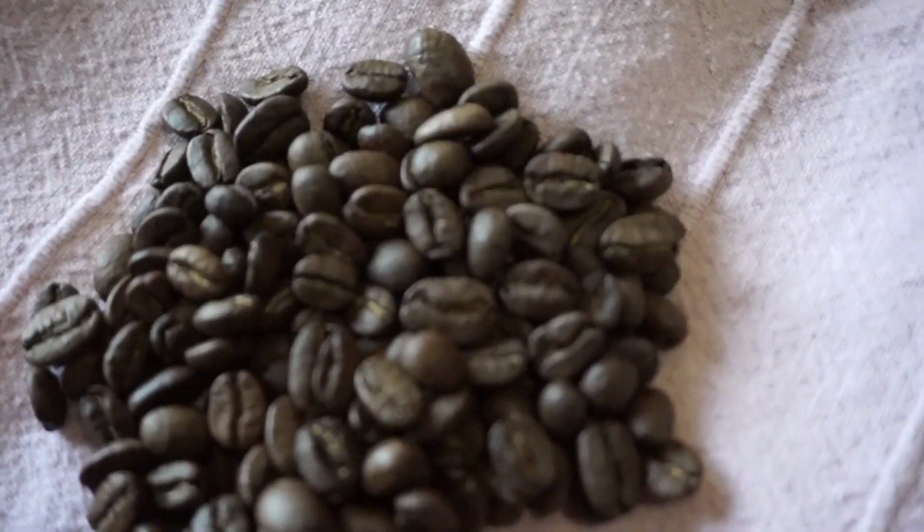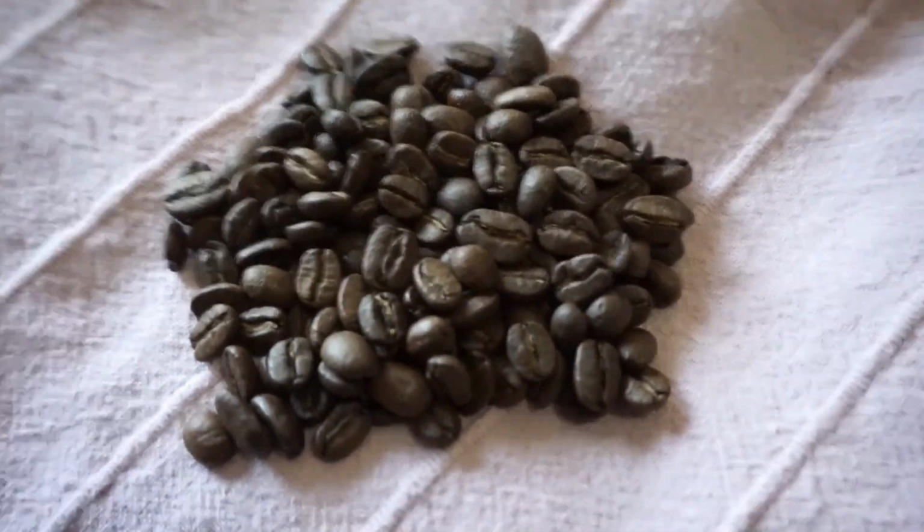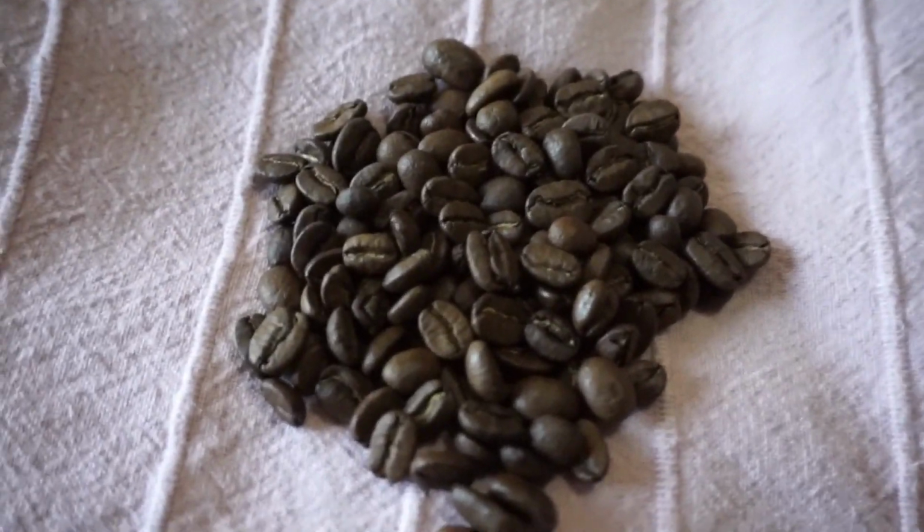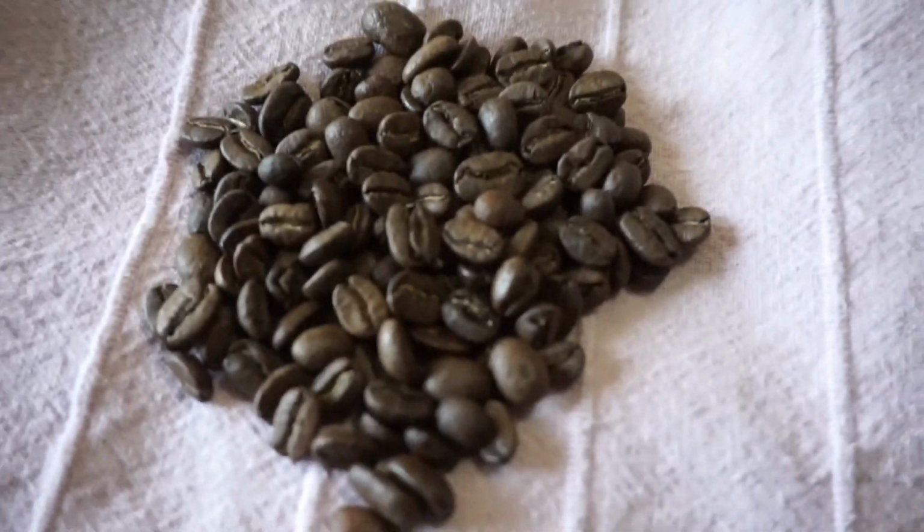All right, let's go and check out the beans. Now, I do have to admit, this bag did come from December, so this is not the freshest bag, but I did receive it as a gift, and I'm just now drinking it in April. So obviously, you'd probably want to drink this a lot sooner, I'd say within probably the first month or so.